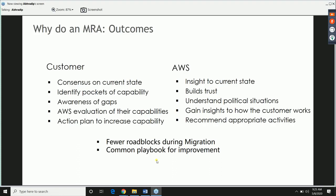We obviously would be able to build trust with the customer, because once they have agreed with us that we understand their current environment, then it builds a certain amount of trust that we know about their environment, and accordingly we are designing the solution.